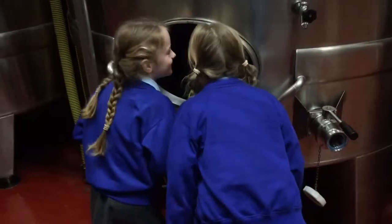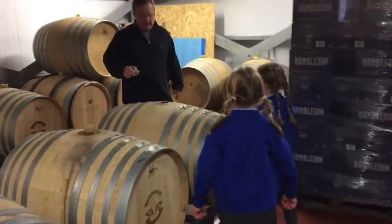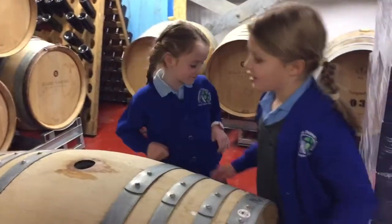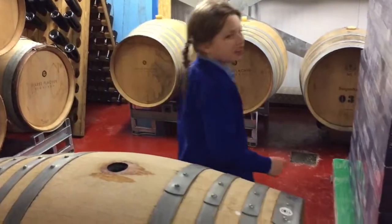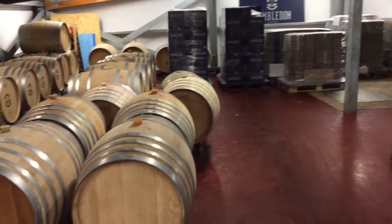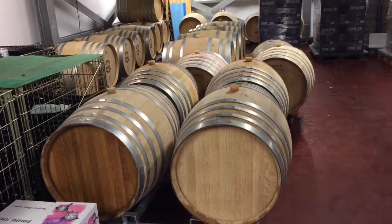Oh, why? Me too, with an echo. There we go. Have a little smell of that. That's wine, and that'll be in the barrel for a while. You smell a little bit of fruit coming through and vanilla from the oak. Can you smell that? Yeah. It smells nice. So each barrel is going to taste a little bit different, and they can mix all the wine so it comes to the taste that we want.